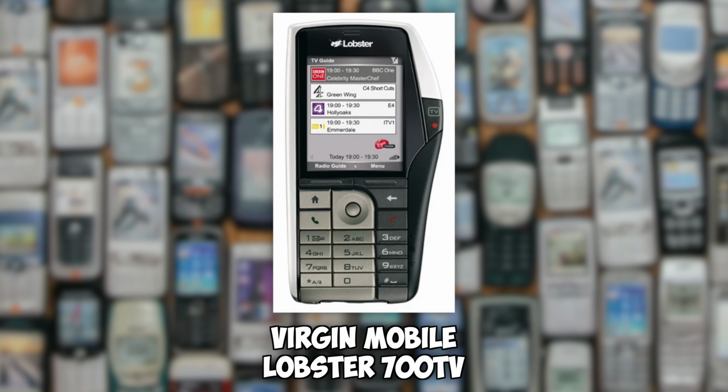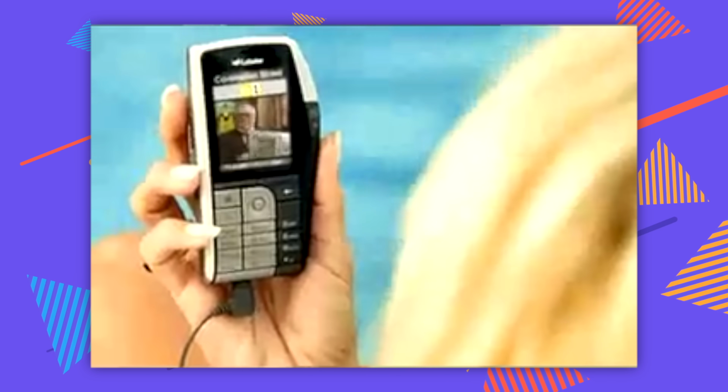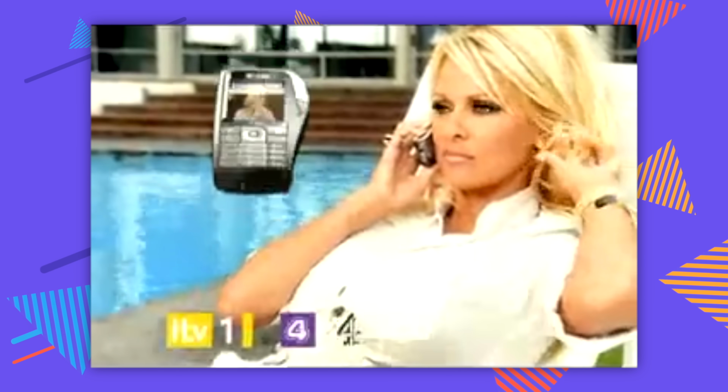Yeah. Hit me with your Serenata de Bada, and I'm going to tell you that while sure, it might be fashion forward and stylish, but you know what I would rather spend $2,000 on? The Virgin Mobile Lobster 700 TV. Yes, this is one of the first mobile devices to incorporate digital audio, TV, and a radio transmitter. So I called it a tele.